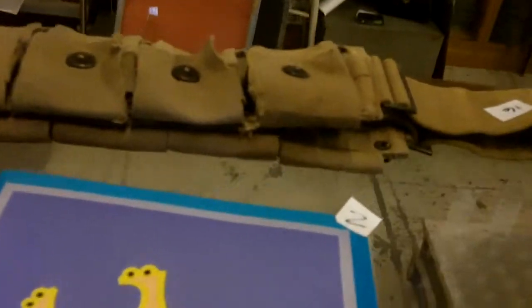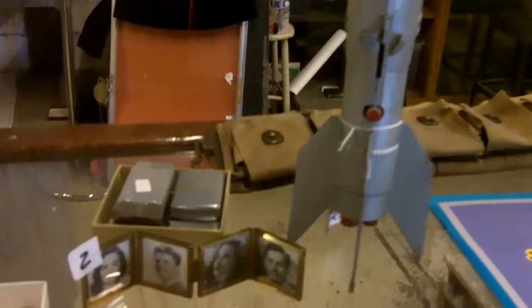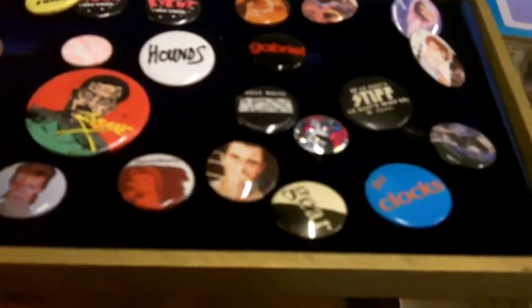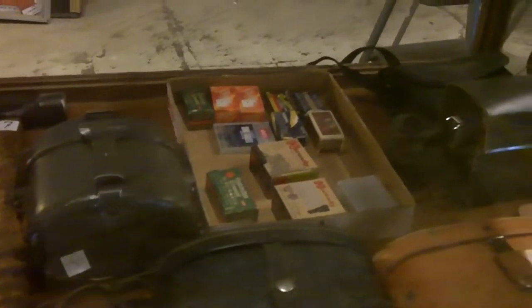Barbra Streisand. Funny oil. Looks like a World War II cartridge belt. Ammo belt. Rocket bank. Computer, I guess. All these cool music buttons and more from back in the day. Some ammo.